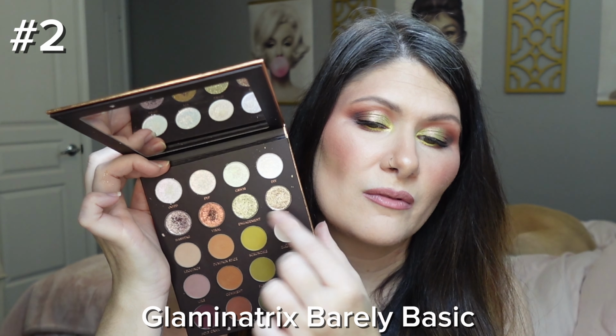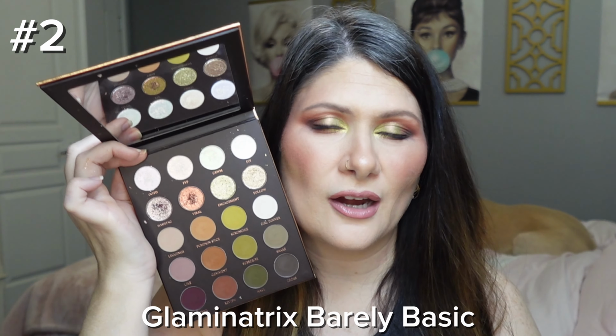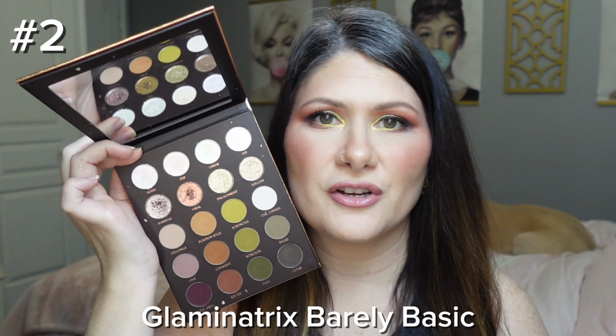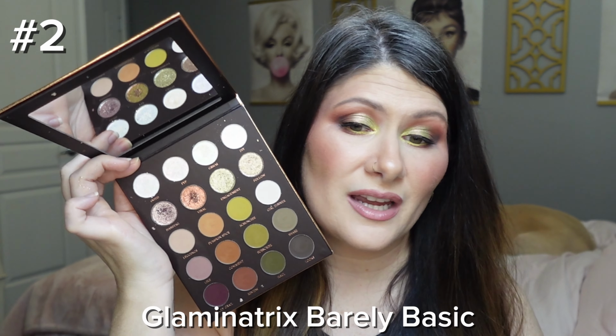And this middle row right here of these shimmers, they are a little bit more on that chunky side. So if you're not careful, you can get a little bit of fallout. But if you spray your brush or make sure that you go in with a good tacky primer, you shouldn't get too much and it shouldn't be much of an issue. I don't get any creasing with this.